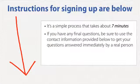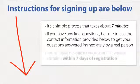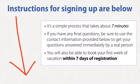If you have any final questions, be sure to use the contact information provided below to get your questions answered immediately by a real person. You'll also be able to book your first week of vacation within 7 days of registration, so don't delay.